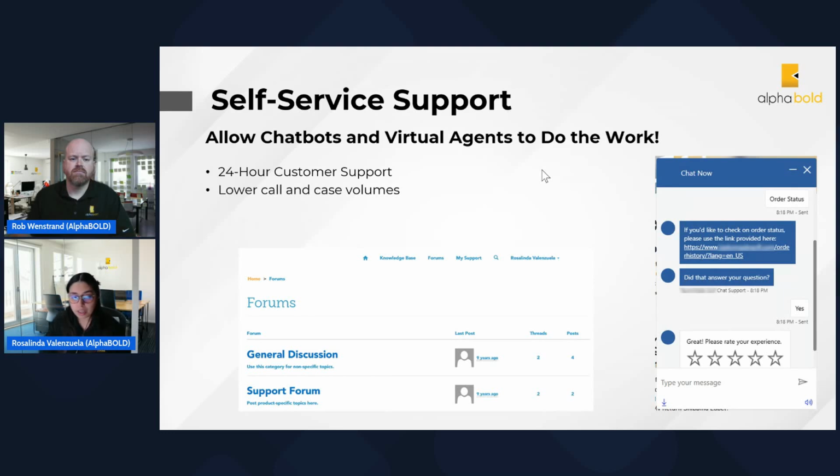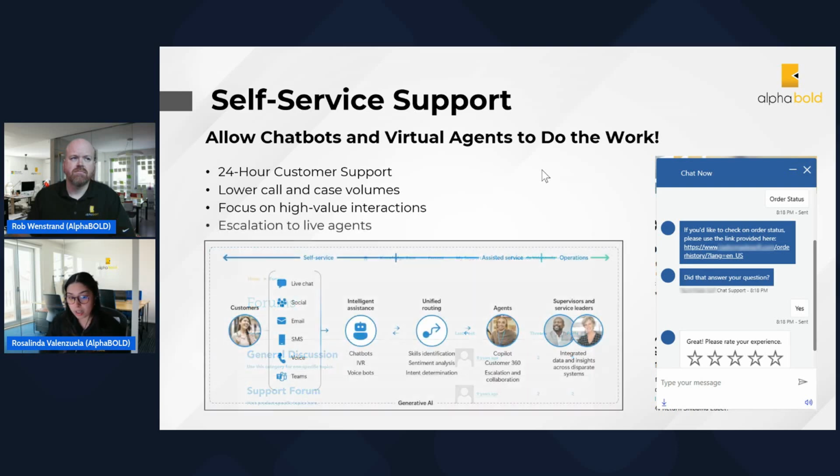By handling repetitive inquiries, chatbots help lower case volumes and call volumes, allowing your customer care team to focus on high-value interactions. And of course, if a situation does require any human intervention, chatbots can escalate cases and calls to live agents, ensuring a seamless transition from automated to human support without ever frustrating your customer.